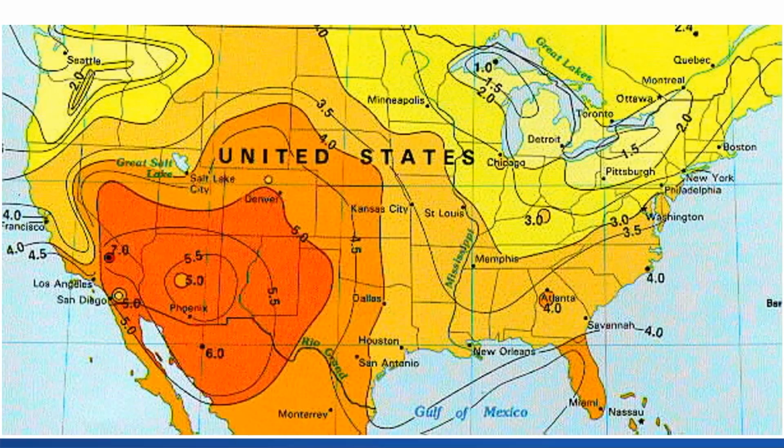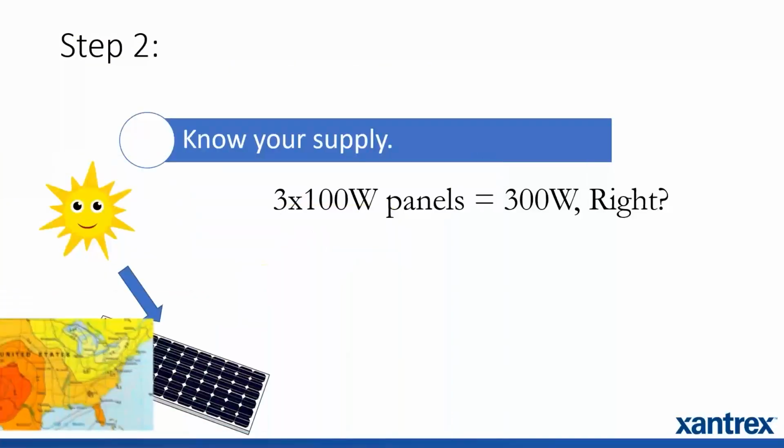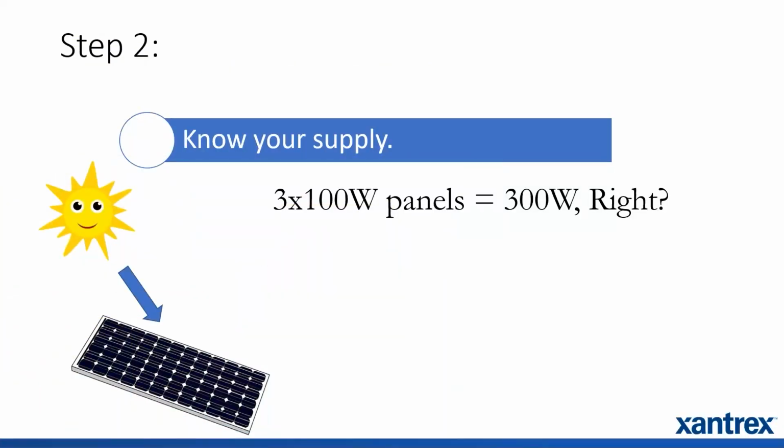Okay, so what that means is we can take that 300 watts and multiply that by 4.5 to get our total. But there's more to be considered in that too. It's not just how many insolation hours you can get in a day. Temperature comes into play too.